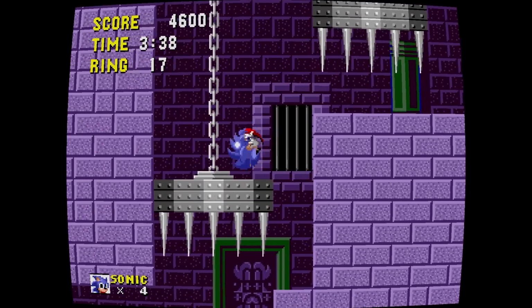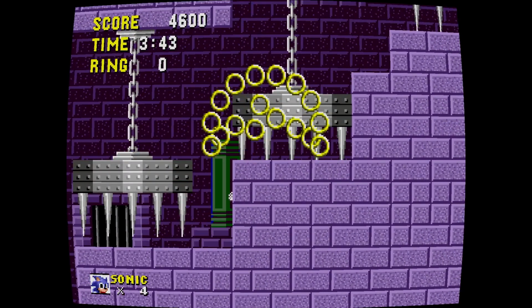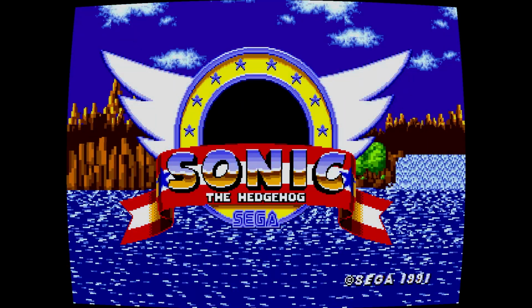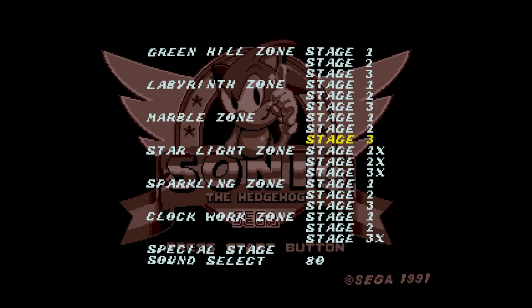Yeah, exactly the same. We have falling. Oh. That pretty much is the end of that level. So. Let's restart. So up, down, left, right, A, start. Stage 3 of Marble Zone, please.